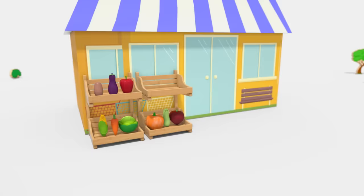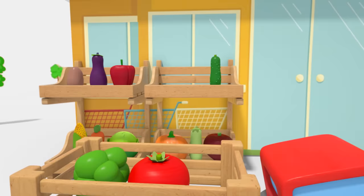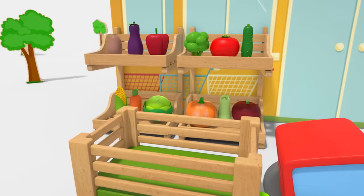We're here! Vegetables, jump to your seats! Green cucumber, red tomato, who's left? Green broccoli! Now all are here!